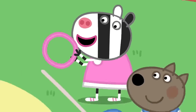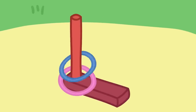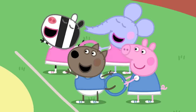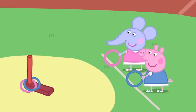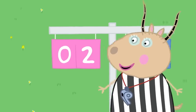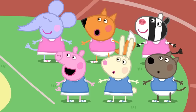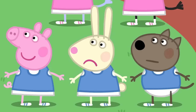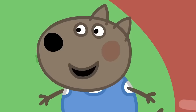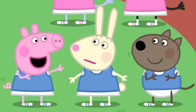The next game is ring toss. Whichever team hooks the most rings onto the wooden stick will win sports day. That's 1 point for each team. Another point for each team. It's still a draw. Rebecca and Freddy, it's your turn. If I miss, we'll lose. Oh, don't worry about winning. Just do your best. And have lots of fun.